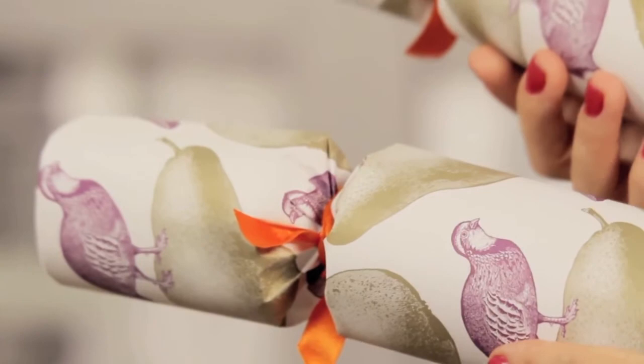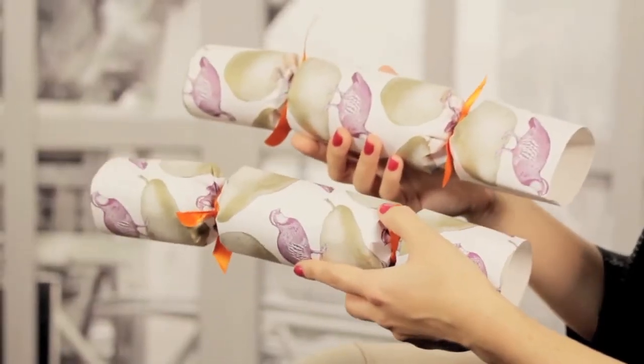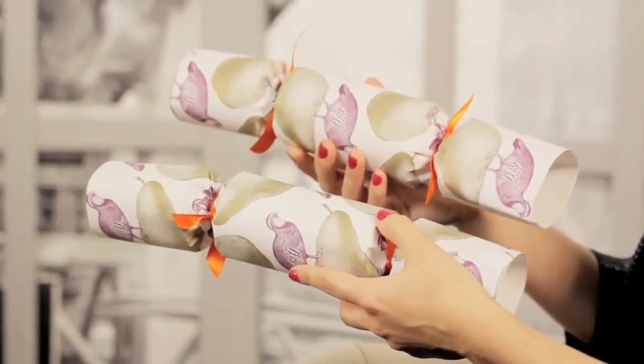What do you think? You know what, these are really pretty. You do like your handmade stuff, don't you? So, come on, how much are they then? Okay, well, brace yourself now, because each one of these is £10.75. Whoa. Yeah, but each one of these also contains a pretty printed partridge napkin.